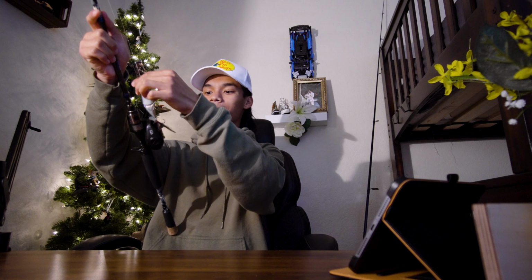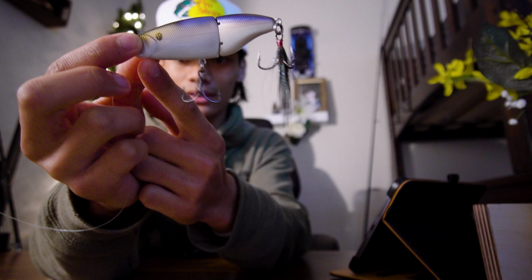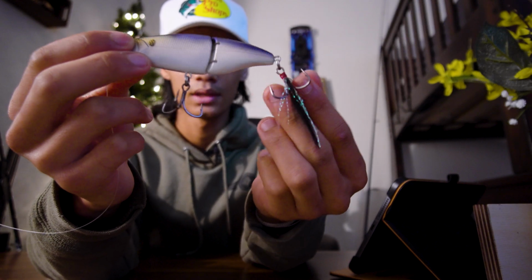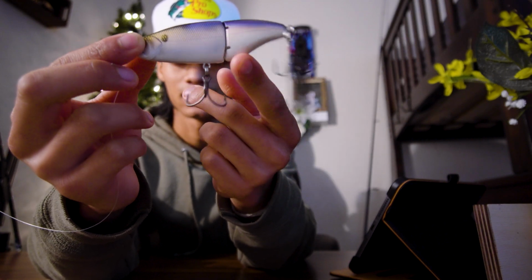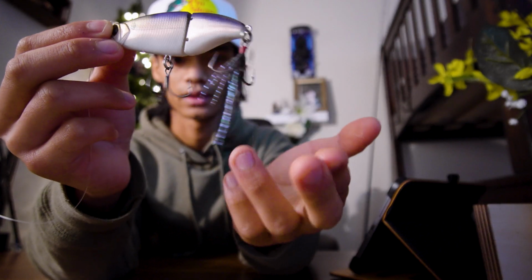Now, by no means am I a bait caster enthusiast. This is a cheap, decent bait caster. I don't even know the name of it. I think I picked it up for like $100, $200. But this is a 6 inch glide bait. I don't remember the exact name of it, but it is slow sinking and it's just beautiful. Nice jointed body, nice tail feather on the back.